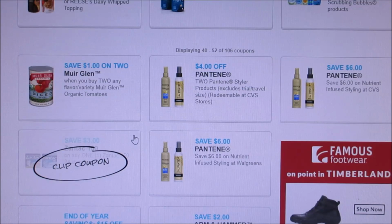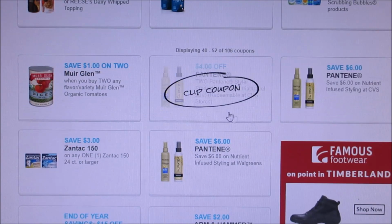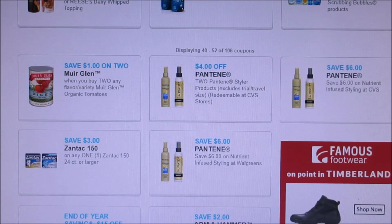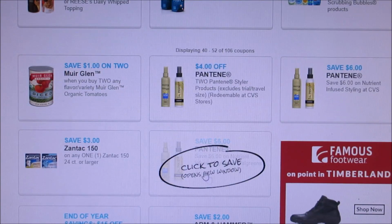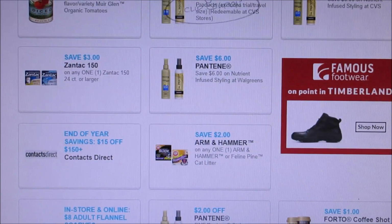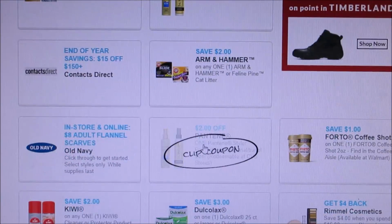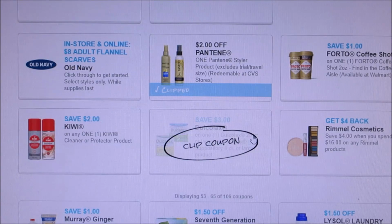They got $4 off of 2 products of Pantene Stylers. And then this is for CVS, and they have save up to $6. So it opens up a new window. So there's those, so it's $4, and then there's a $2 one down here. But wanted to share with you guys on that. Zantac is $3. I'm just going to print these off just in case, you never know. But then they got $2 off of Kiwi, $3 off Dukalax.